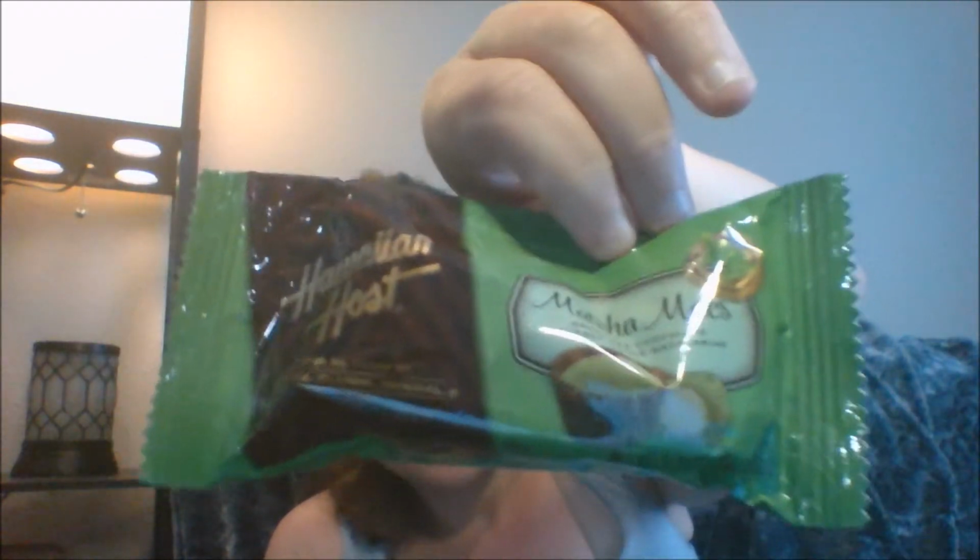I think that is... Oh, I also picked up... This is Hawaiian Host. They do have these little individual ones. So I picked up the Hawaiian Host Matcha Mac. So it's matcha and white chocolate. I picked this up for my older brother, who is a green tea fan. So I thought, you know, he likes green tea. I'm a good sister.